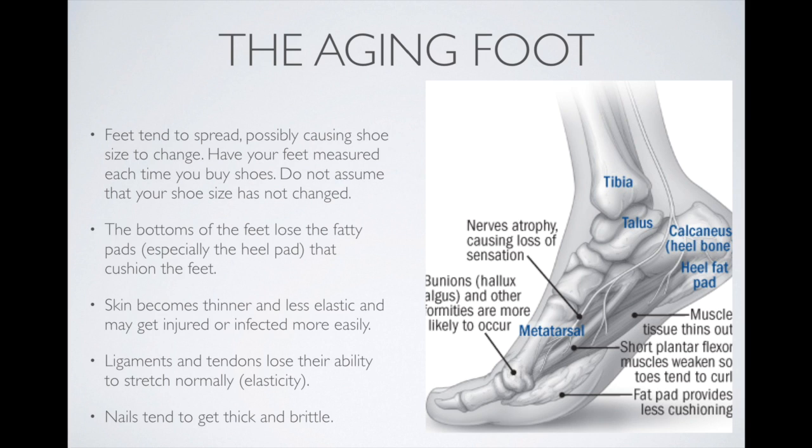Ligaments and tendons also lose their ability to stretch normally. This causes toes to crowd and to bend. So sometimes people have what we call claw toes, mallet toes, or hammer toes, and that's from the ligaments shortening and not being able to stretch. Nails also tend to become thick and very brittle.